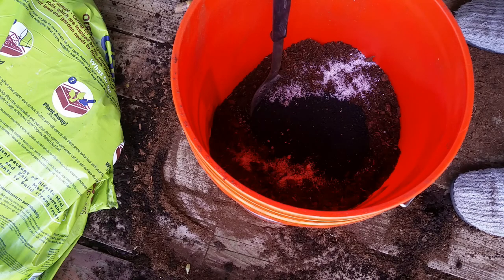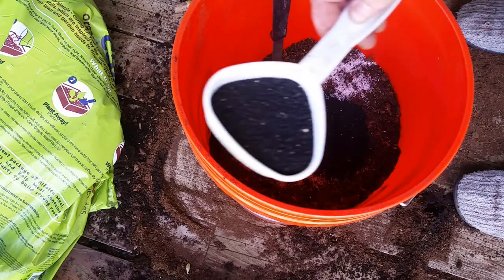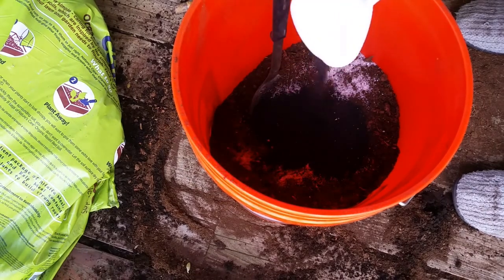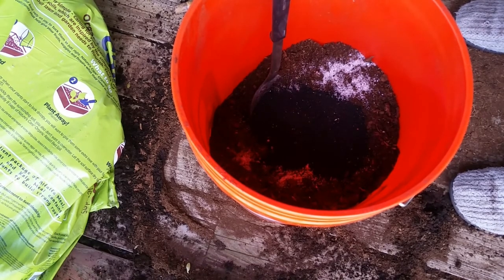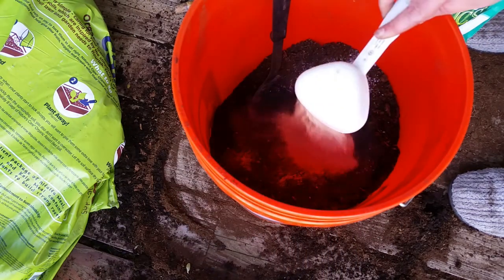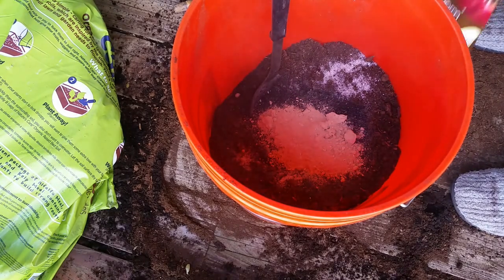If I'm doing the big containers I would, but this is going to go in this container here, so that much less than a cup, plus 1 full one of these. So I'm going to say 3/4 of a cup of that. And this is bone meal, not quite a 1/2 cup, pretty close though. If you were doing a bigger mixture, then do a full 1/2 cup.